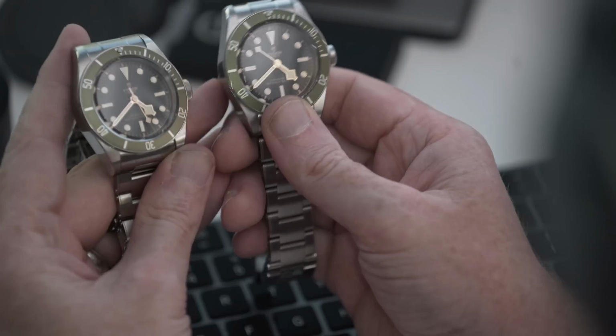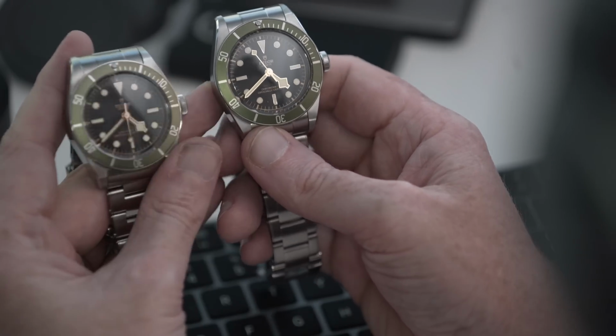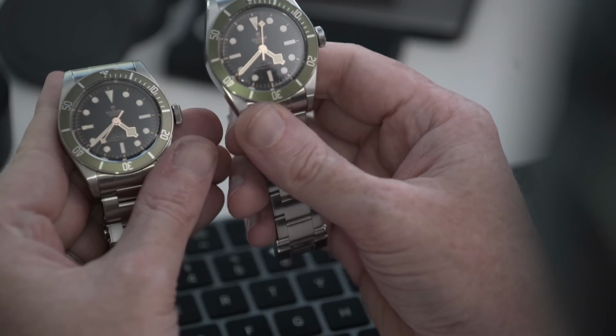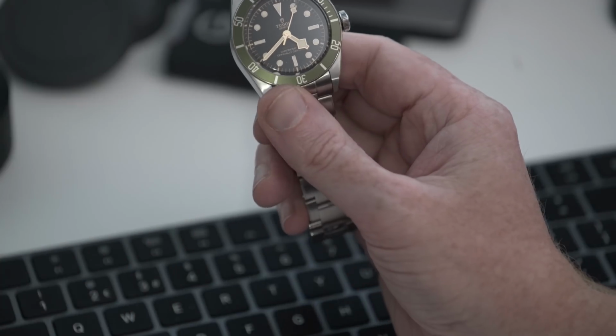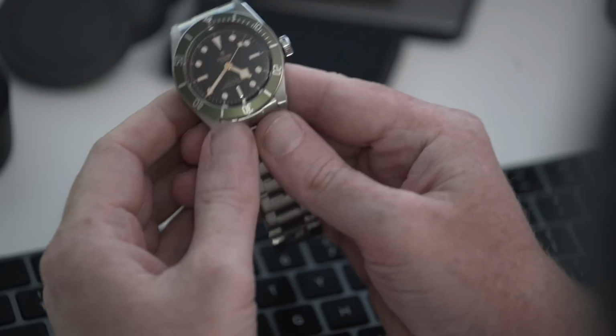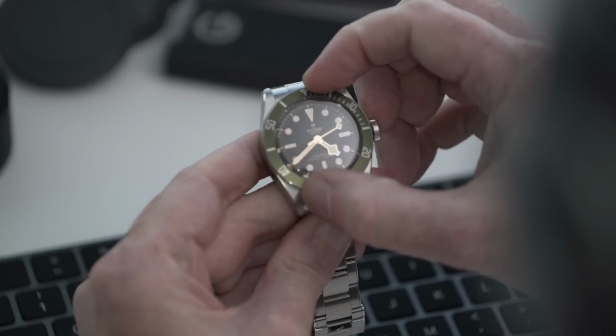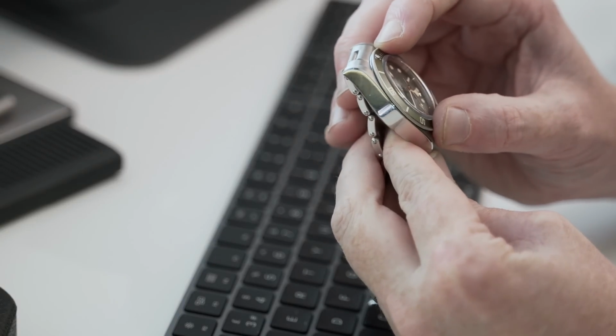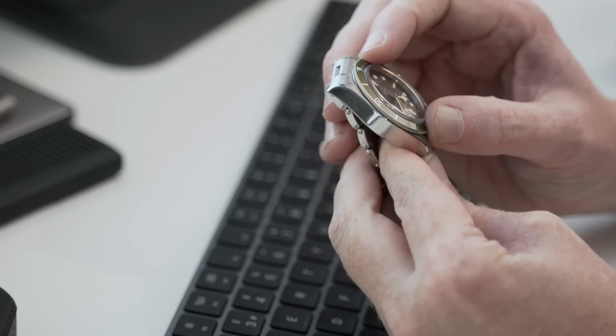Now, the first thing that I'd notice would be the bezel. The rotation clicks on a genuine Tudor are very solid and very Rolex-like in some ways. I don't know if you can hear, but let's move it to the mic so it's a bit better. Hear that tight, solid click, which is pretty similar to a Rolex bezel. There is no play at all in this bezel.